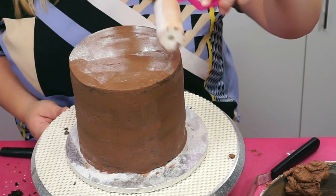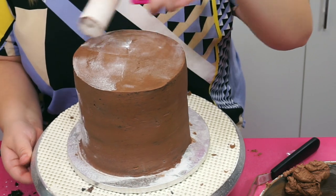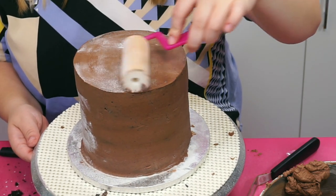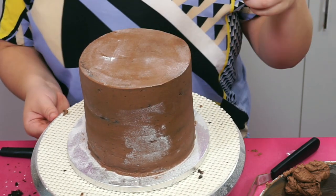If you haven't got the little rollies, seriously, add them to your shopping basket. It is great. You get one handle and six little rollies. All you need to do is wash them in warm soapy water. Do not put them in the dishwasher.